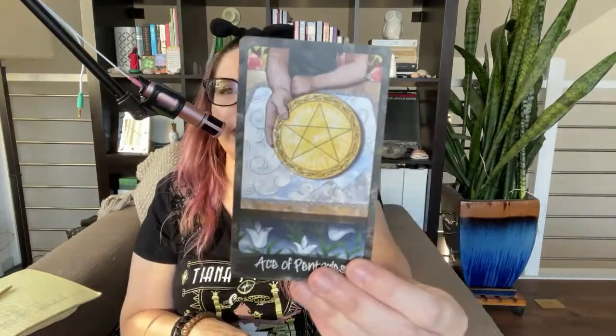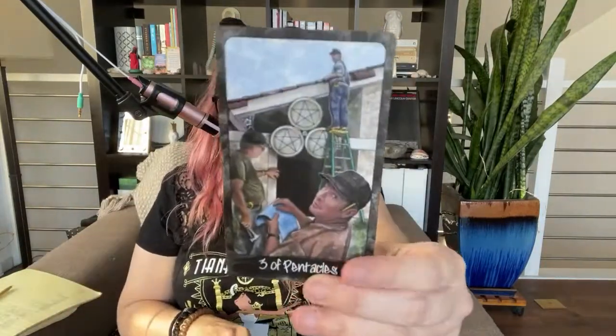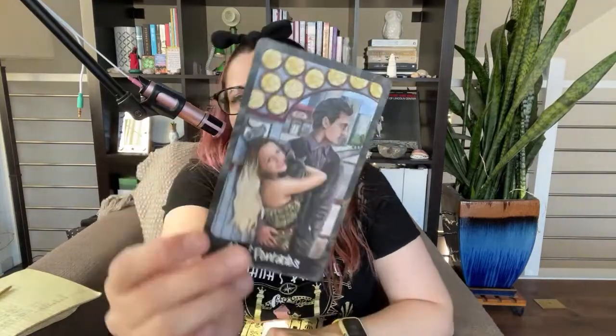And we finally got the Pentacles. So we do have Ace of Pentacles, 2 of Pentacles, 3 of Pentacles, 4 of Pentacles, 5 of Pentacles, 6 of Pentacles, 7 of Pentacles, 8 of Pentacles, 9 of Pentacles, 10 of Pentacles, Page of Pentacles, Knight of Pentacles, Queen of Pentacles, King of Pentacles, and we've got a few additional cards.